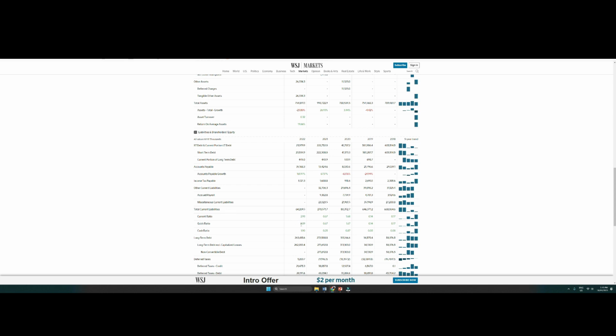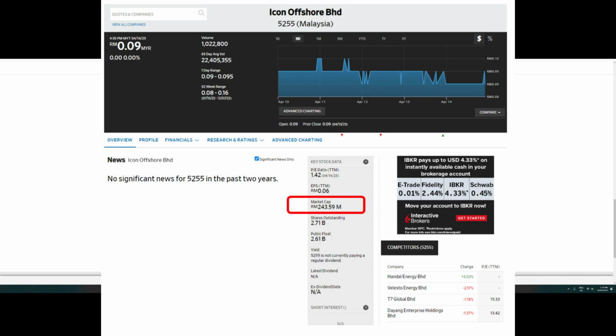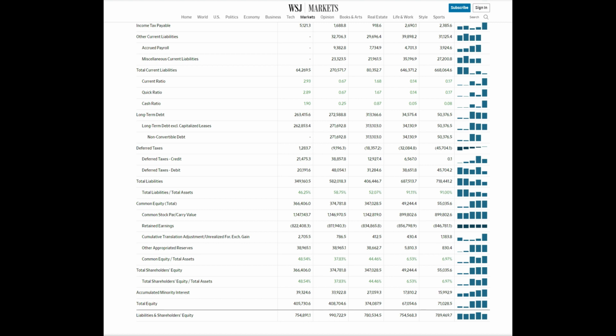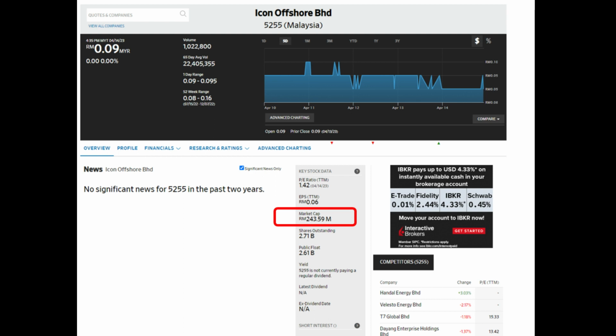And one interesting point I would like to highlight is this counter is currently trading at a market cap of Ringgit Malaysia 243 million, which is way lower than its shareholder equity of Ringgit Malaysia 366 million. This means that today, should this company decide to pay off all of its total liabilities, it will still have net assets of 366 million Ringgit Malaysia. So at current market cap of Ringgit Malaysia 243 million, this company is definitely way undervalued and oversold in my humble opinion.